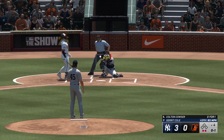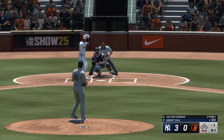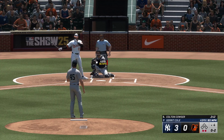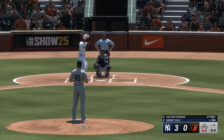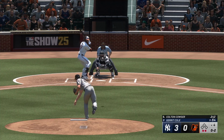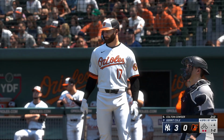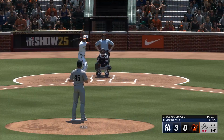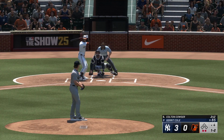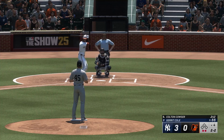Cowser in the box with 2 gone, and takes a look at a called strike. That one, ball just high. Misses. His understanding of the strike zone, very impressive. That was a very close 0-2 fastball. I just don't know how you take that. In the dirt, 2-2.